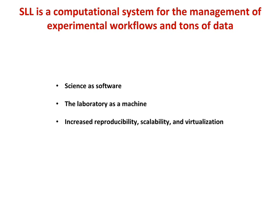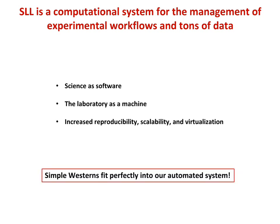So I hope I've convinced you that by treating science as software and developing a system in which we can actually treat the science as code in an engineering manner, by using the laboratory as a machine, using all this automation, we can get increased reproducibility, scalability, and virtualization. It's as if we're using a lab in the cloud. And obviously, Simple Westerns fit very perfectly into our automated system.